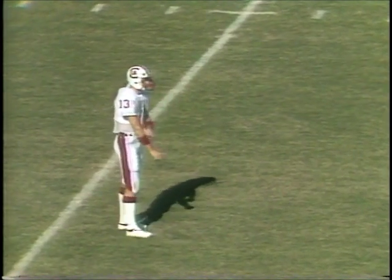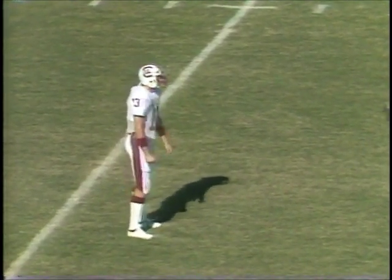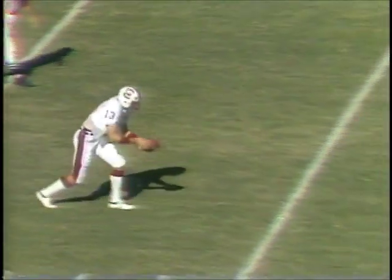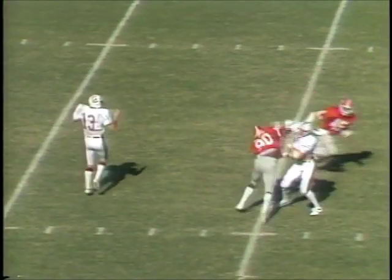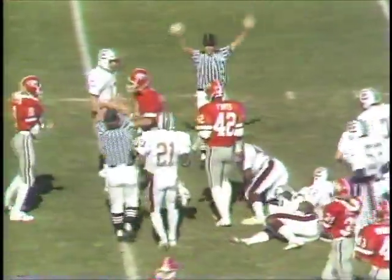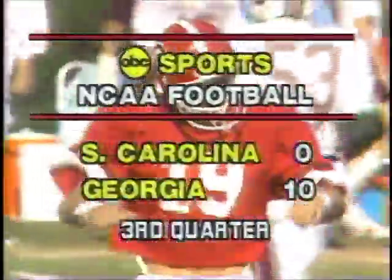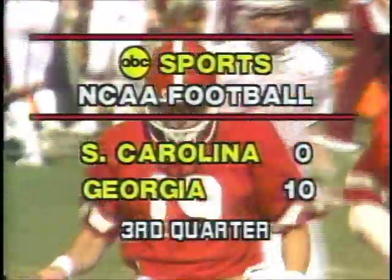Chris Norman in to punt, freshman from Albany, Georgia. Scott Werner is back to accept the punt for Georgia. Good snap. The kick is away. Not particularly long. Werner at the 29. And Scott Werner almost pops out of there. 43-yard punt. And Werner almost slid through the crowd. I don't know how. He brought it back 14. And time is out for the Bulldogs leading.